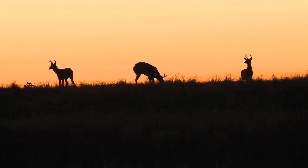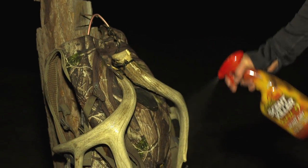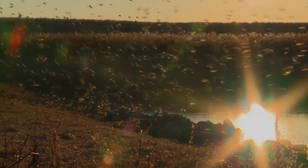So I'm hoping these deer will either come on the other side and move towards us or come right out on the sides. This ground blind should contain our scent. We sprayed down well before we came in. So I'm hoping that'll do the trick.